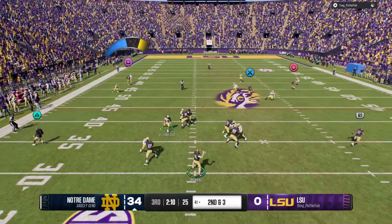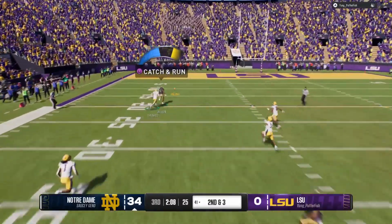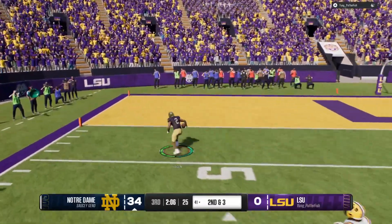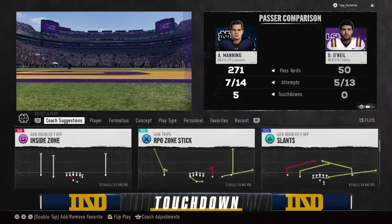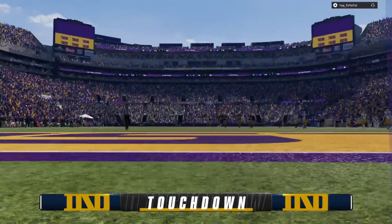Looking to throw on second down. He'll take the deep shot. He's got it inside the 15. Touchdown, Irish! And the punishment has been extended.